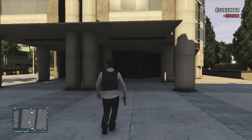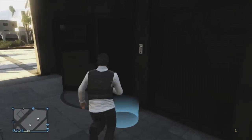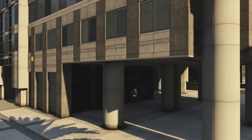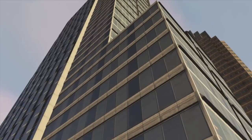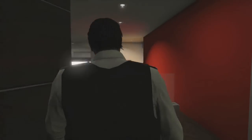So you guys can see the front entrance isn't as elegant. It's really shady actually. It feels like I'm gonna get robbed. Buzz apartment. I want to go in my apartment. Anyway, it seems really shady. It feels like you can get robbed, but most people will not go through the front entrance. You will probably be going through your garage anyway, which I will show you guys later on.